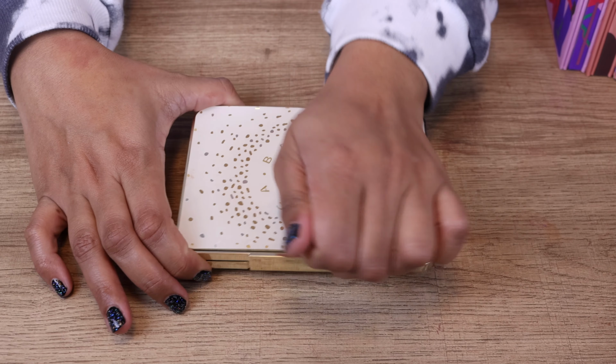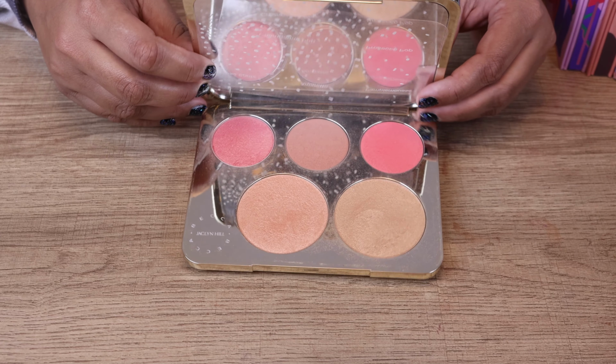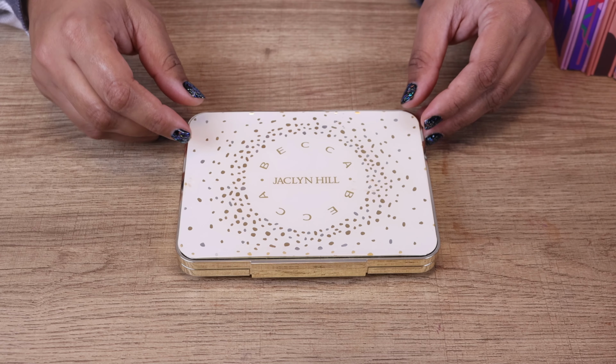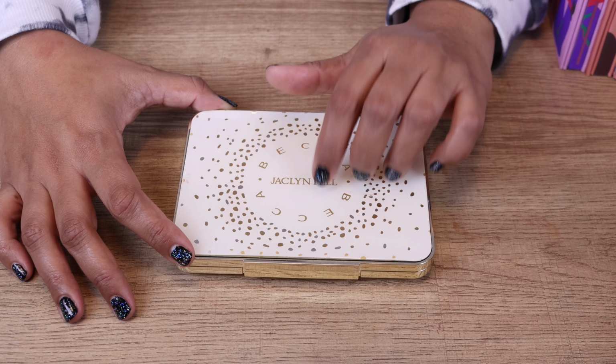This is probably one of the oldest face palettes in my collection. This is the original Jaclyn Hill and Becca collaboration palette. I feel like I hardly reach for this, but I also don't want to get rid of it because I feel like it's a little bit of makeup history, so I am going to hold on to that.